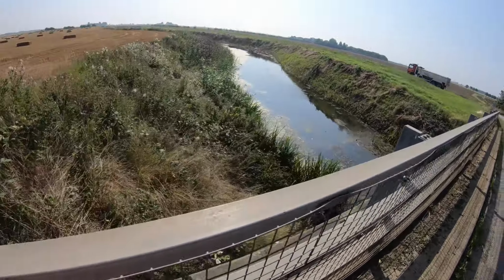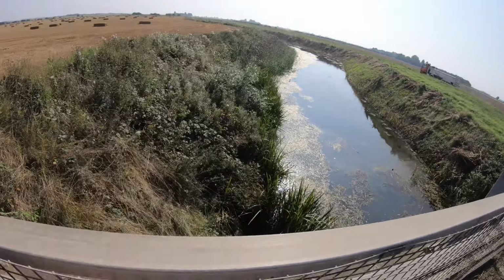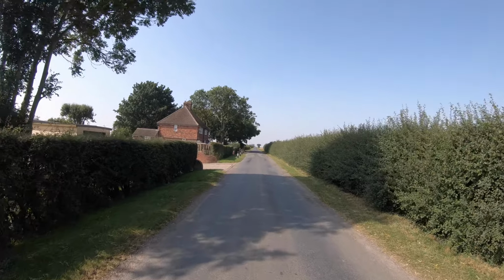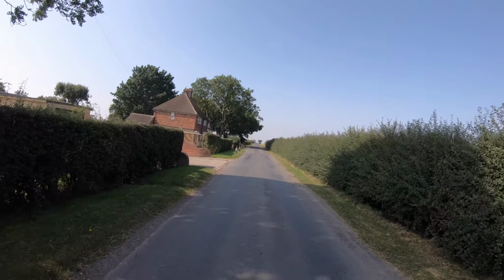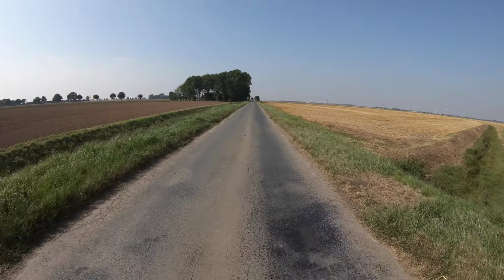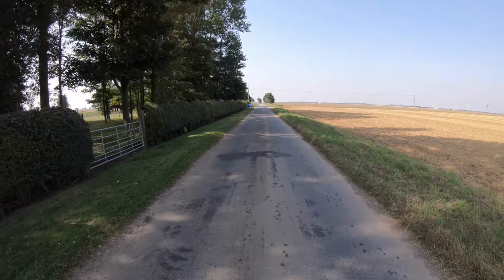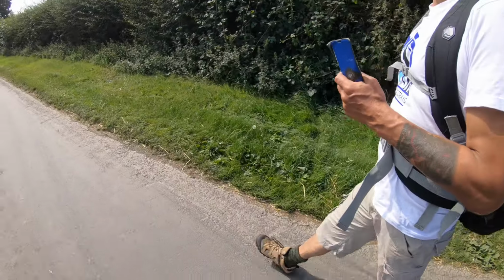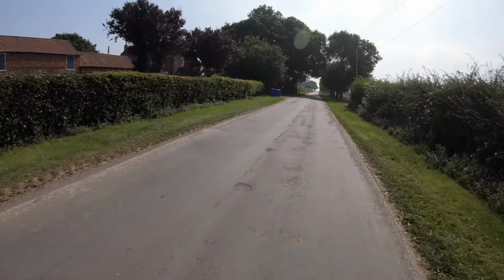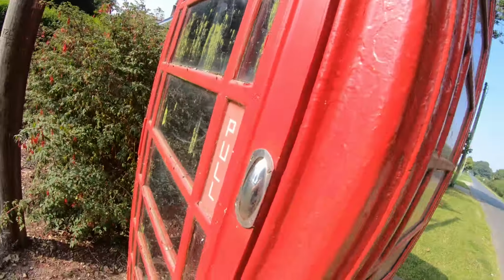Beautiful, isn't it? These roads are long and flat. Well, we're at the church in Sunk Island, just coming up to that. But we're aiming for the gunning tower. Telephone box.